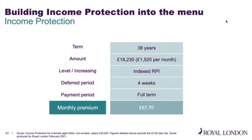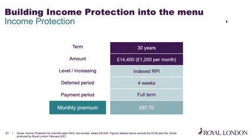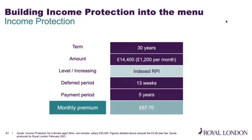But let's have a look at making a few tweaks to this. So we'll bring the term back to 30 years instead of 38 years. We'll bring the amount that Kate needs per month back down to 1,200, and it could be in conversation that you find out that that's actually sufficient for what Kate needs. We're going to leave indexation for all the reasons we discussed earlier, but we'll push the deferred period back to 13 weeks. And again, in our conversation with Kate, we found out that she has employee benefits, so this would kick in after those employee benefits come to an end.